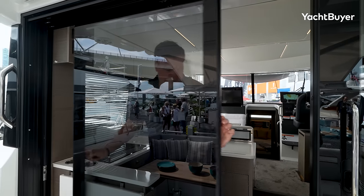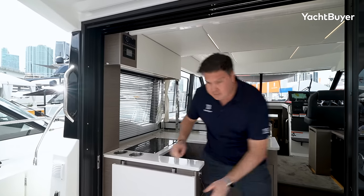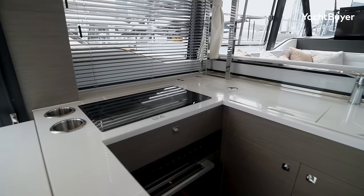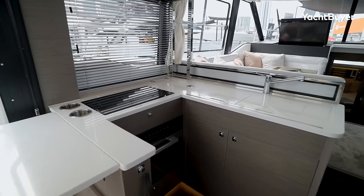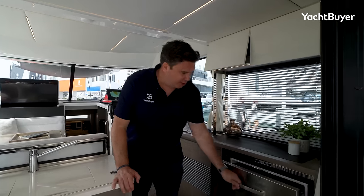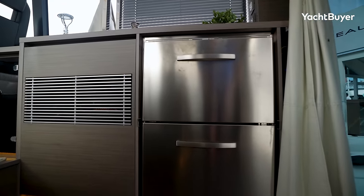If I slide this door across all the way to this side, there's then this pop-up section here, just to create a bar area next to the galley here. It's not got a huge amount of counter space inside, so that's quite useful to have that out there. As I said, it's not massive, but storage is reasonable. Nice big sink here, induction cooking, all that good stuff. You haven't got a domestic size fridge freezer, but you have got two large cooling drawers over here, which are a decent size and close to the cockpit, which is useful.